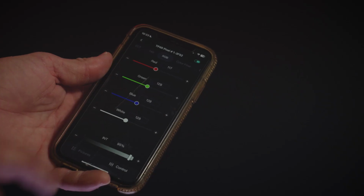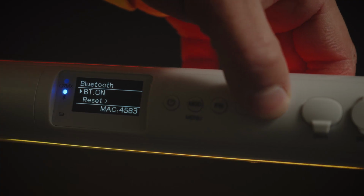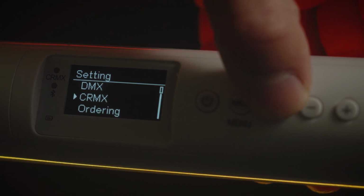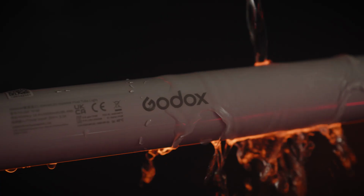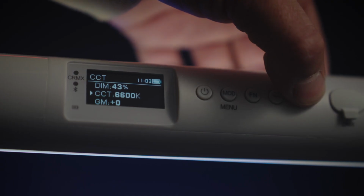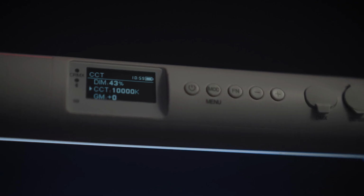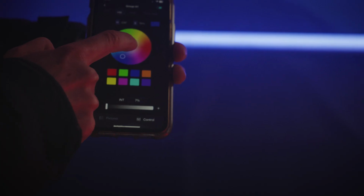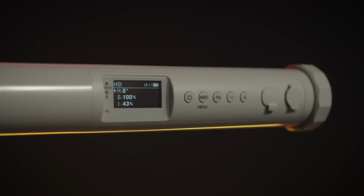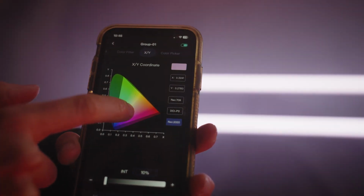They are easily controlled and synchronized together via the Godox Lite app, DMX512 and CRMX control. These tubes are built for professionals with a CCT range from 2000 Kelvin to 10,000 Kelvin with 100 Kelvin increments. Hue adjustment from 0 to 360 degrees enables the user to create millions of different color combinations.